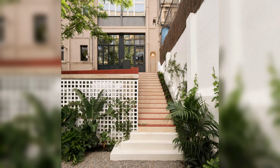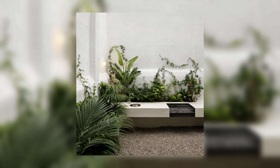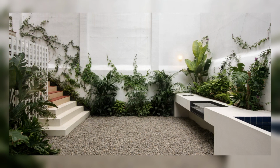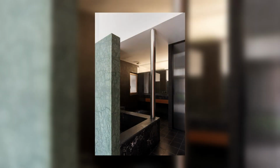A broader and more comfortable staircase connects the vibrant living space with the garden, bridging the gap between these contrasting yet harmonious areas. Garden of Silence. The project transforms the courtyard into a garden of silence. This tranquil oasis serves as a haven of calm, providing a respite from the noisy city surroundings and the traffic.